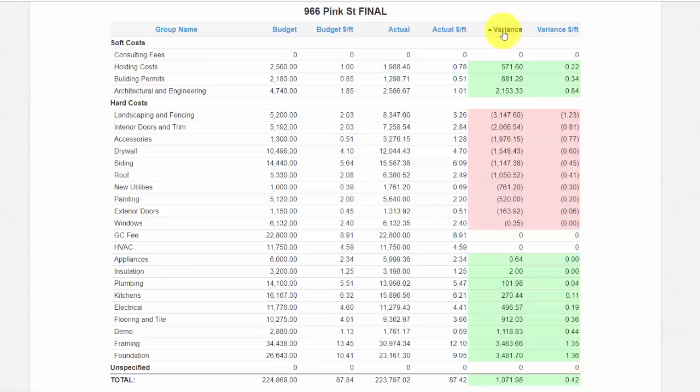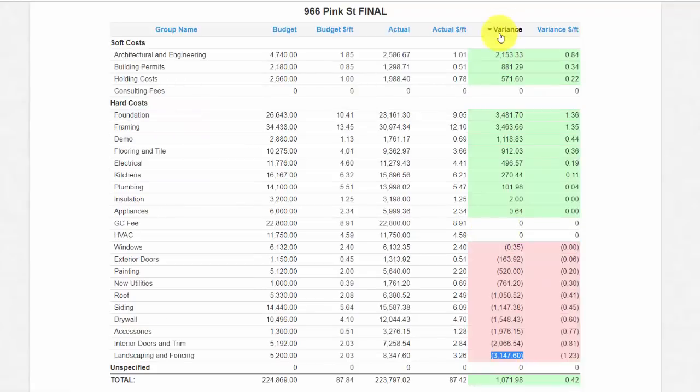Where are my biggest variances, right? Well, I went over budget the most on landscaping and fencing. I didn't originally budget for that. I saved the most money on foundation and framing. But the really important takeaways here are, I immediately now know, if you ask me, hey, what does framing cost me per foot? That's what framing materials and labor cost me per foot. What does plumbing materials and labor cost me?